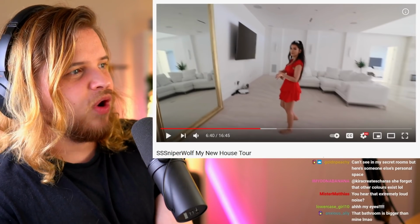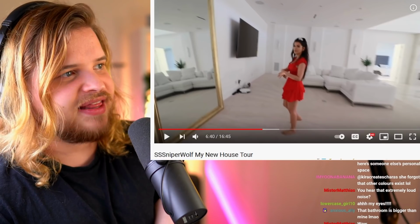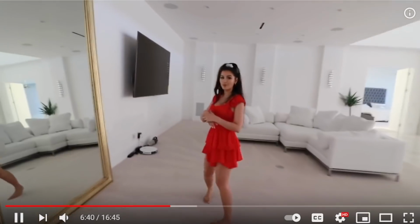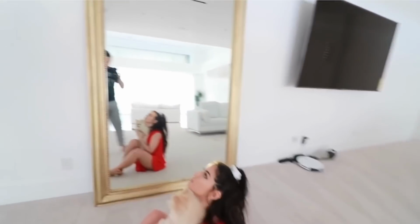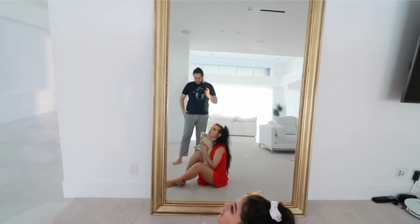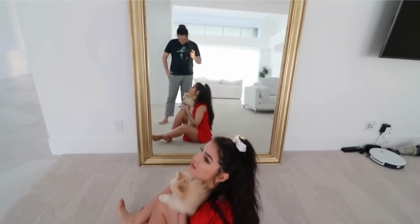Why is that mirror so dang scary? What's going on there? Because something about that mirror is just terrifying to me. And this is my favorite mirror. So I wanted this mirror for the longest time. I love this mirror, and then we finally got it, and it doesn't really go with the house.